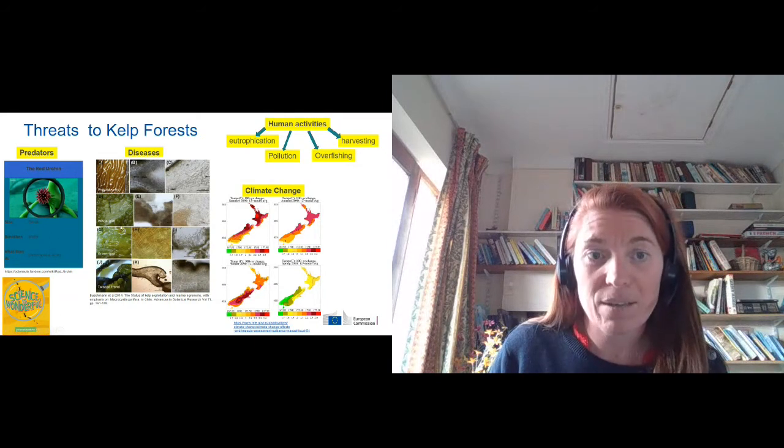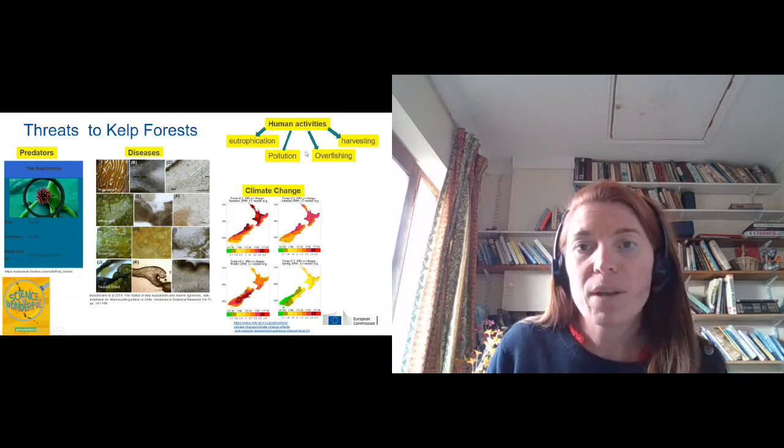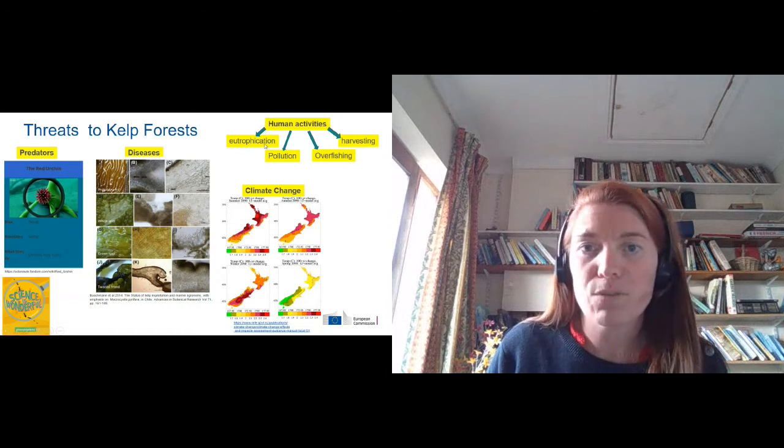Diseases also impact the giant kelp. There are several issues that occur in the lab, everything from this one here, the twisted frond, to this one here, the white spot. So diseases are a major issue within controlled environments, but also in the ocean. Human activities, as we know, if we've got too many nutrients in the ocean, we have eutrophication.